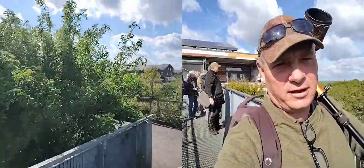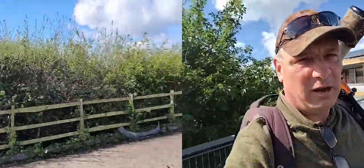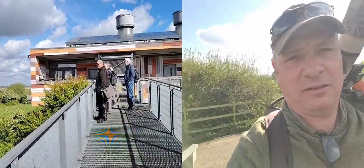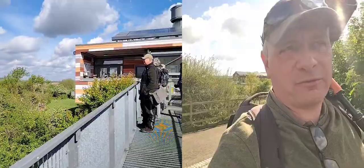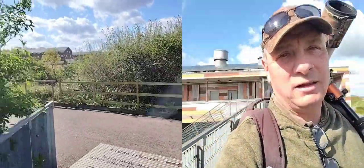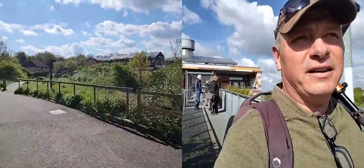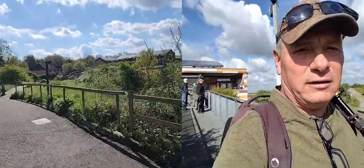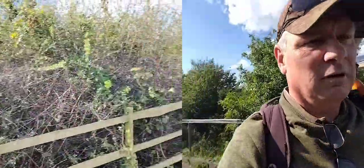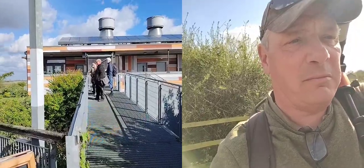Morning guys, and today we're at Rainham Marshes with my younger brother Rob, just over there. We're waiting to go through, waiting for the old bridge to come down. So yeah, I thought I'd take you along, see what we can see. The sun's out, it's a bit breezy as well, but still nice. So yeah, thought we'd have a little wander around the Rainham Marsh.